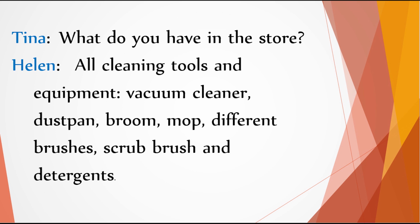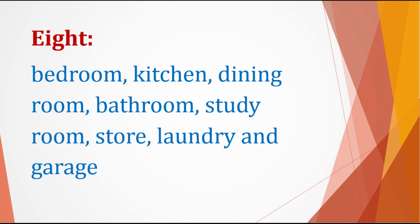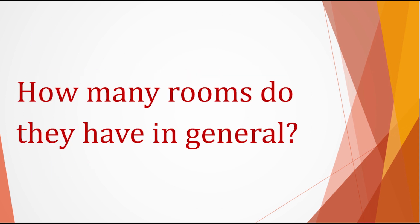Now, let's check our understanding. How many types of rooms do they have in the house? 8. Bedroom, kitchen, dining room, bathroom, study room, store, laundry, and garage. How many rooms do they have in general? Yes, they have 16 rooms.